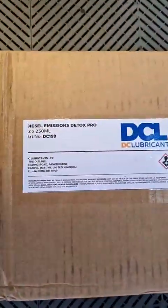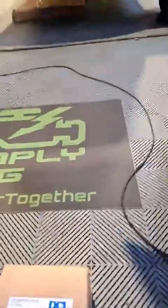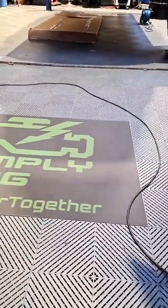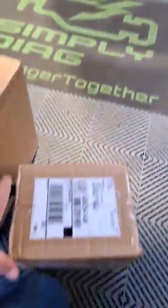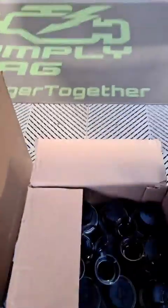I've come in this morning and look what's turned up. DC lubricants, diesel emissions detox pro. Look at that, eh? So for those of you that don't know, our awesome community partners, Diagnostic Connections and DC Tuning, have launched a new brand range of emissions and DPF treatments, and they've sent us some samples. So we've got some really good tier 1 products to go on the shelves.